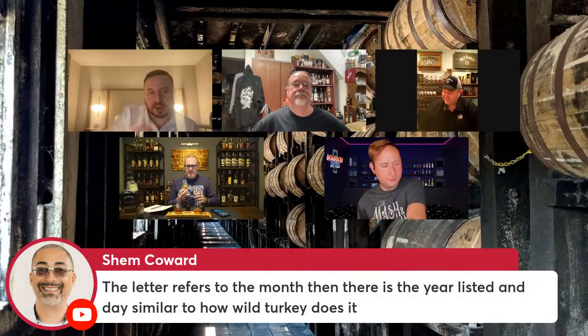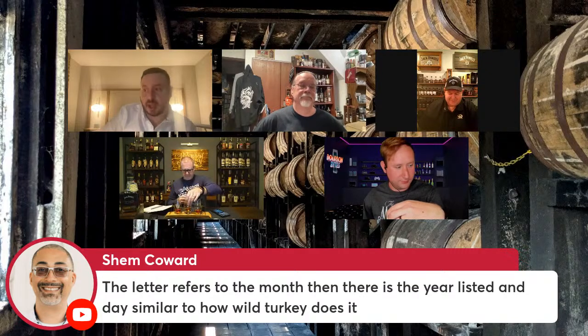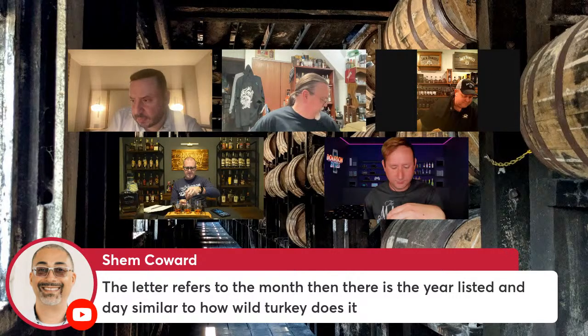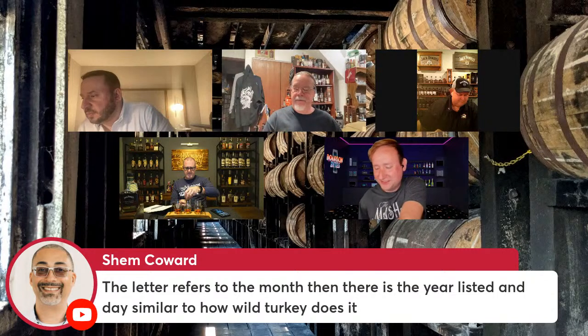Oh good lord. The letter refers to the month, and there's the year listed in the day, similar to how Wild Turkey does it. Okay, I got it. The letter refers to the month. So 16D14? I was thinking, does that mean 2016? I don't know. I'm bad at interpreting codes.